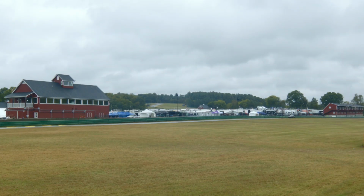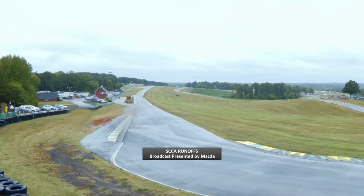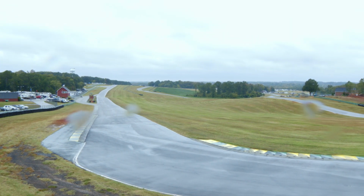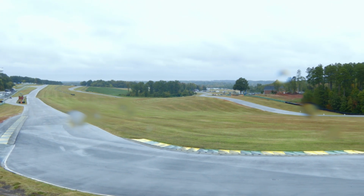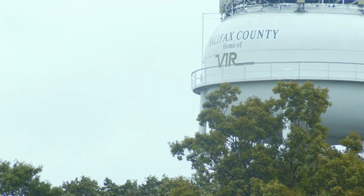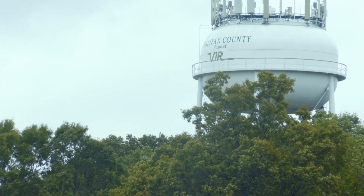Welcome back to Virginia International Raceway for the 49th running of the SCCA National Championship Runoffs. And as you can see from the live camera shots, it is wet here at Virginia International Raceway. And we've had some wet races already this morning. We're into our first afternoon of racing. My name's John Phipp, and I'll be giving you the play-by-play commentary. I'm seated alongside Tom O'Gorman. Tomo, great to have you back with us.